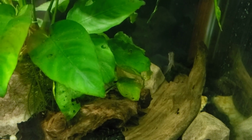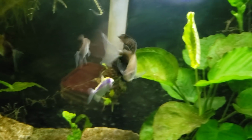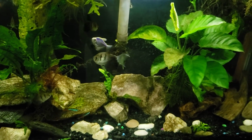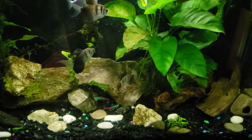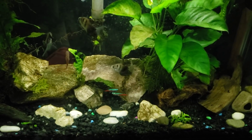They are considered dwarf cichlids. And it'll probably get about the size of that large skirt tetra right there when it's full grown. So I'm really happy about that. It looks really good in the tank. It's not having any issues with anybody. It's interacting well. It's just swimming around and doing its thing.